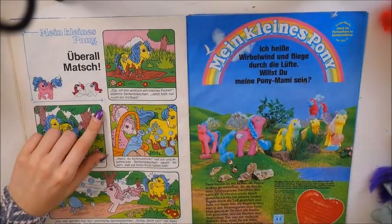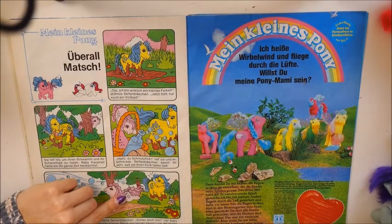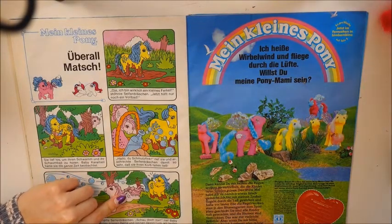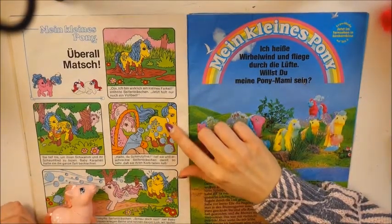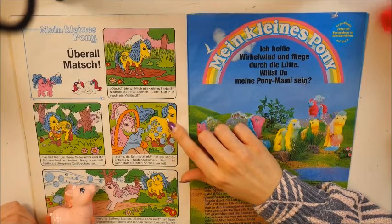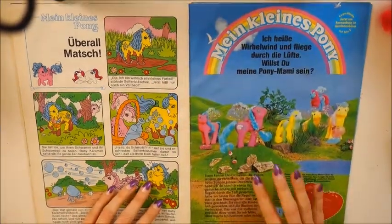This is the next story already, with, I think it's Baby Cotton Candy, and then I don't have Bubbles, but this is Bubbles, one of the sitting ponies. But I think the more interesting page is actually this one.